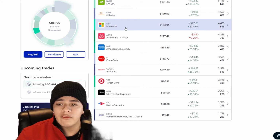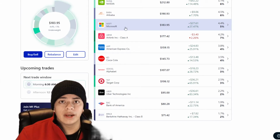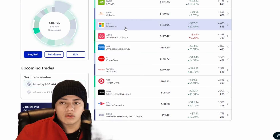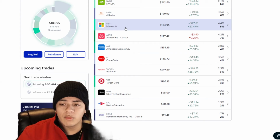So after that, we have Microsoft. Microsoft is a pretty good company. It hasn't moved as crazy as the rest of the big tech stocks have moved, but they're still a great company to hold in your portfolio. Definitely, they have a lot more growth to come, and they're a little undervalued actually. The way I see it, they're a little undervalued compared to the price of all the other stocks in the same range and the same magnitude.